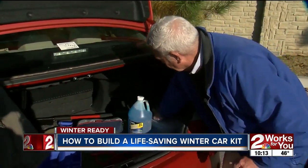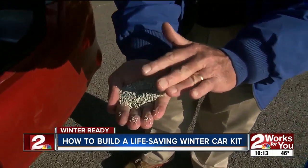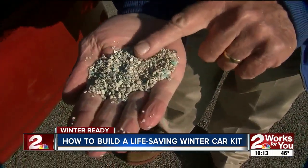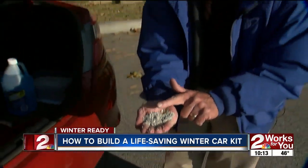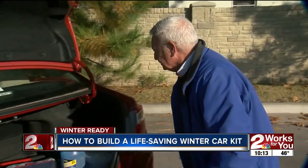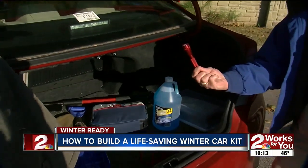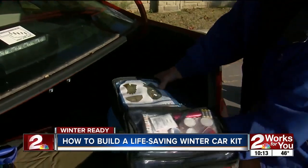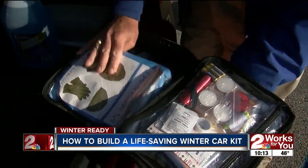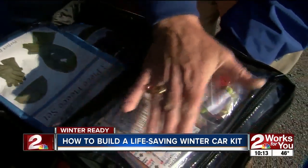This is an interesting concept. This is clay-based kitty litter. Clay-based, meaning that if you get stuck in ice and snow, you throw this around the traction wheels, it should give you just enough traction to get out of there. Jumper cables we suggest. Flashlight, emergency road kit with a few little things, some emergency scarf, gloves, a little shovel, flashers.